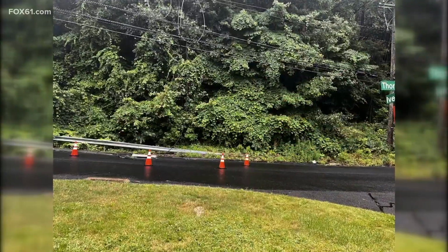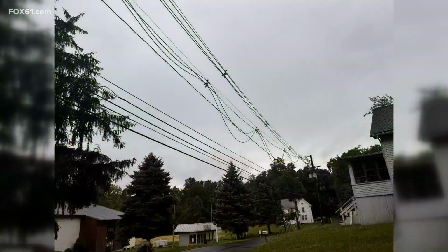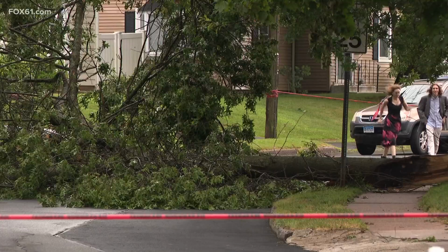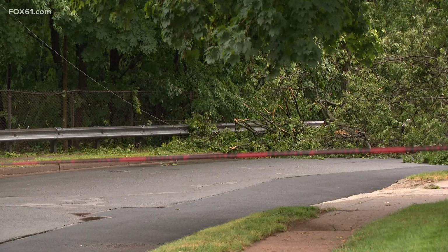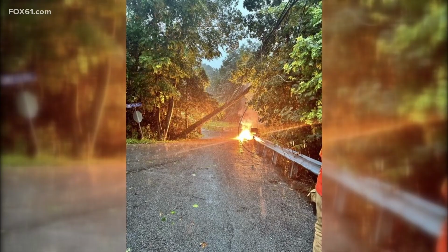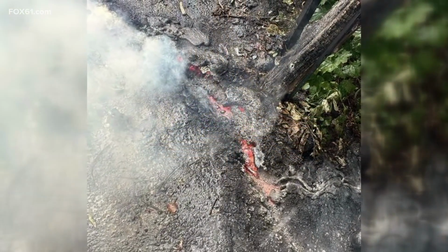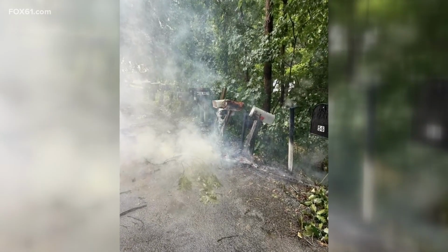Our colleague on the assignment desk, Fox 61's Joe Giacco, sent us these photos from Meriden. And if you didn't already know, fallen trees are the number one cause of power outages in our state. And that was true in West Hartford today. Quite a mess in a town that prides itself on its trees. Southbury's fire department shared these photos from their busy day responding to electrical fires caused by those fallen power lines. This first one burned up on Lower Fish Rock Road. Another was on Jacob Road as well.